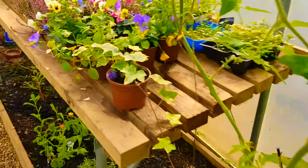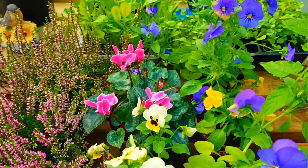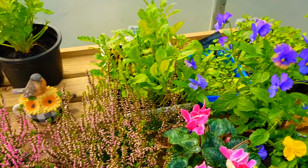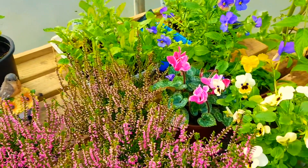Anyway, over here, these are still all the flowers I'm going to be putting in the hanging baskets. My hanging baskets, I need to show you because they're outside the front of the house and they look absolutely stunning right now. They're really thriving. They're getting loads of water because of the rain. I'm not having to water them, which is really cool.